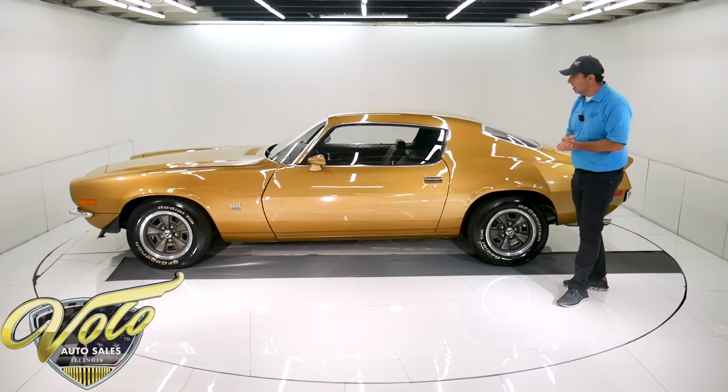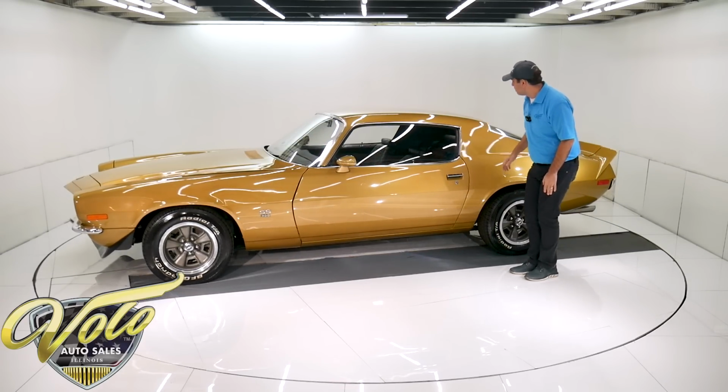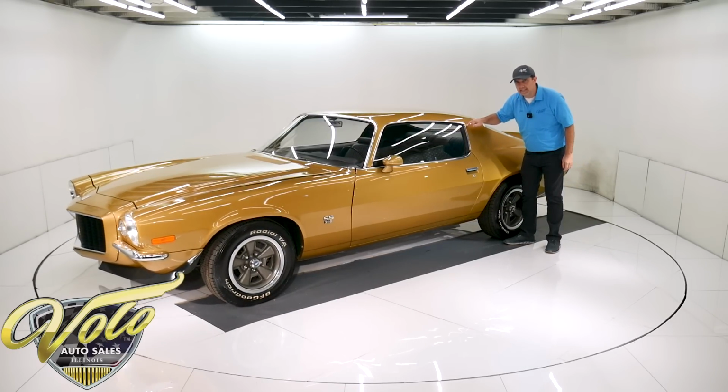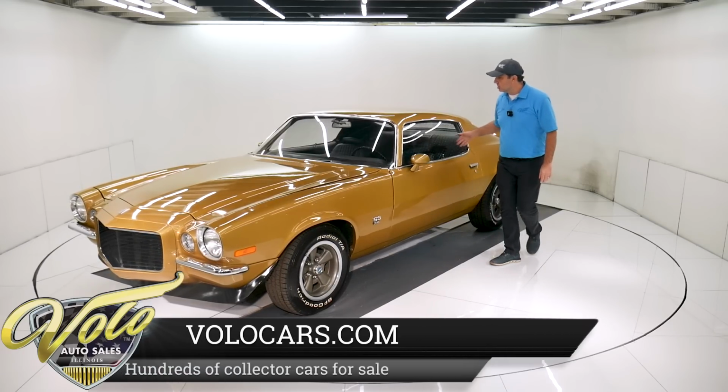That's its original color. The body and paint's in beautiful shape. This can be a problem area because there's a lot of flexing and twisting. You do have a hairline crack, and I mean it's a hair, but it's all smooth. The roof looks to be in excellent shape.